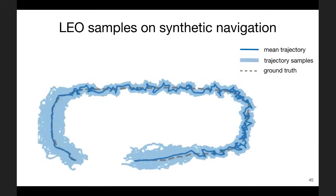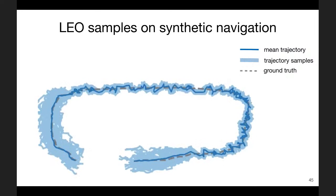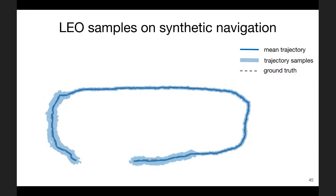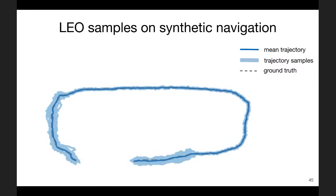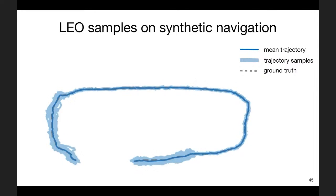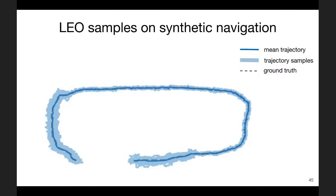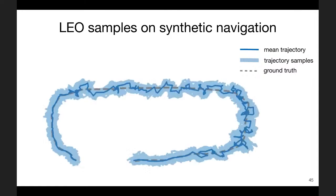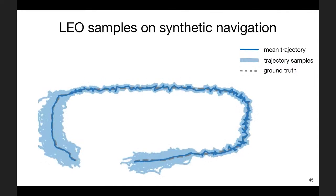I also want to highlight one such trajectory run and visualize how the samples evolve over time. If you remember, we saw the samples in the 2D energy surface case, and we visualize these samples as trajectory samples in the navigation task, since it's a high dimensional space. Initially, when the energy function is incorrect, the samples are more spread out. Over iterations, as the energy function evolves, the samples start to concentrate about the ground truth.